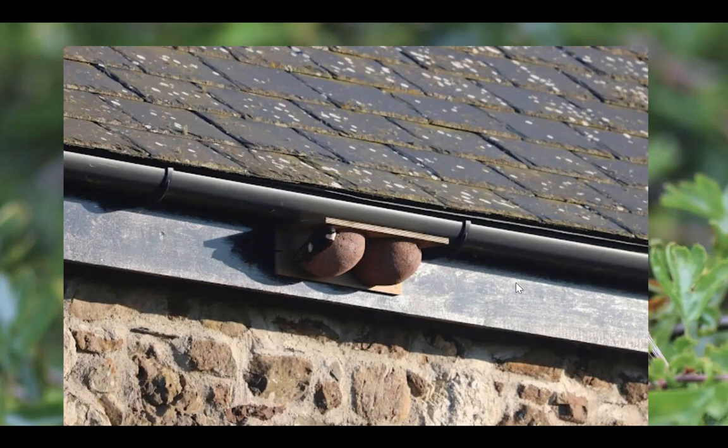Now, these boxes have only been up for a few years. So it does kind of indicate that well-known thing of build it and they will come. And it obviously did work in this case.